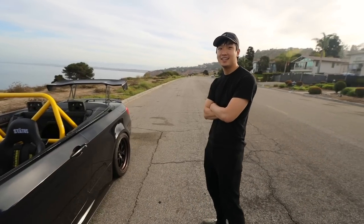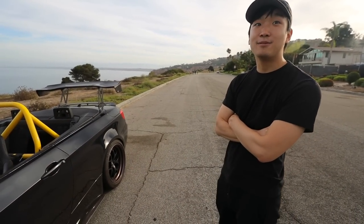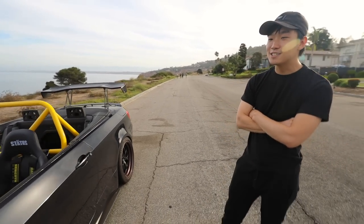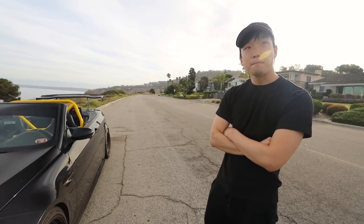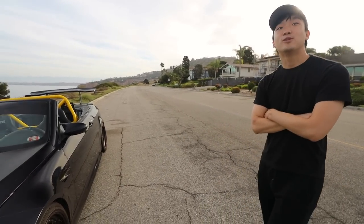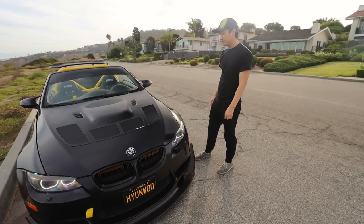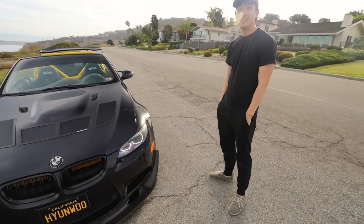How long have you owned this car for? About 4 years now. And what's your experience been? Really good. It's the most reliable car I've had so far. Definitely a lot of fun. Definitely can't see myself buying anything else. What do you think about the S65? Oh, it's my favorite BMW motor. Yeah, because this car, off the bat, comes with such a good setup from the factory. This motor, I think, is probably one of the best motors you can buy.